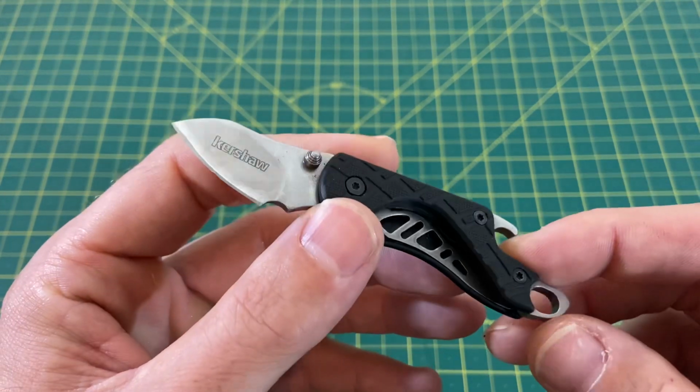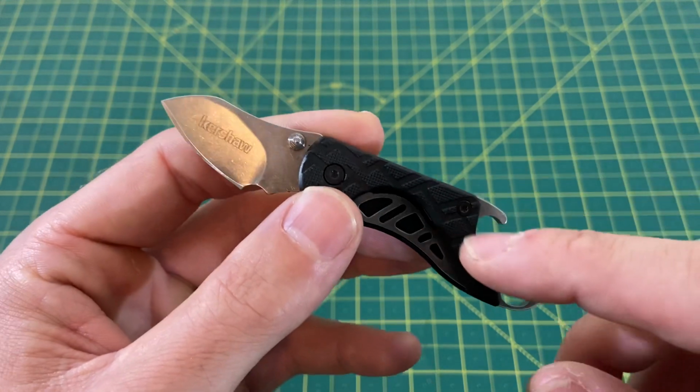Yeah, I'm not going to stop. Yeah, you don't need to know my math skills. But regardless, great little knife.